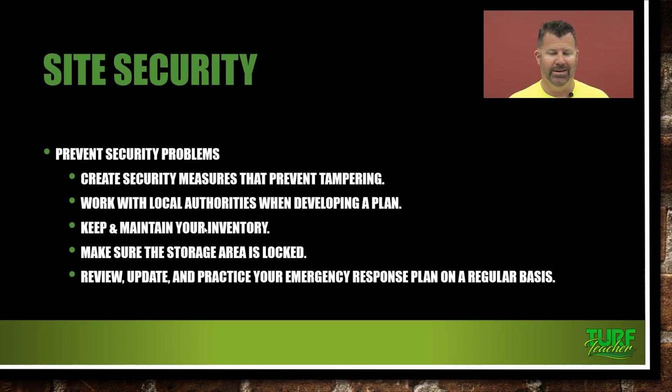Prevent security problems. Create security measures that prevent tampering. Install security cameras. People see that automatically. They're not willing to break in as much if they see it. Work with local authorities on developing a plan. Keep and maintain your inventory. Know what you've got, and then make sure the storage area is locked. Review, update, and practice your emergency response plan on a regular basis.